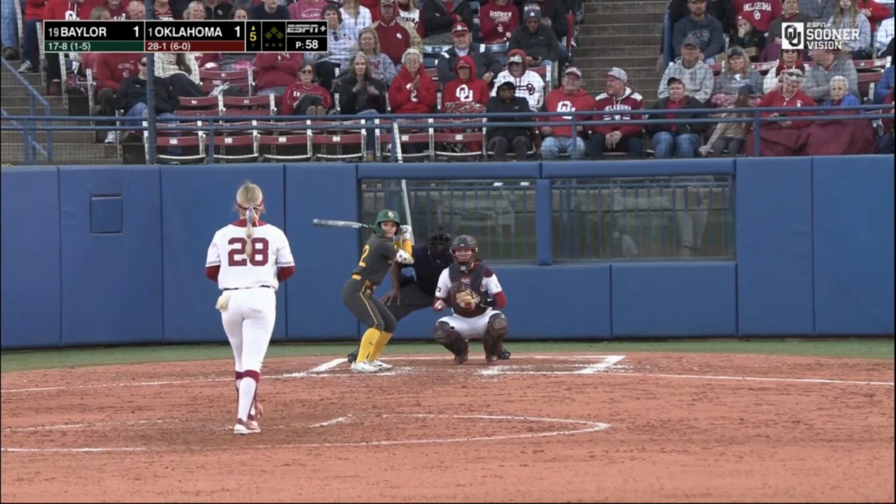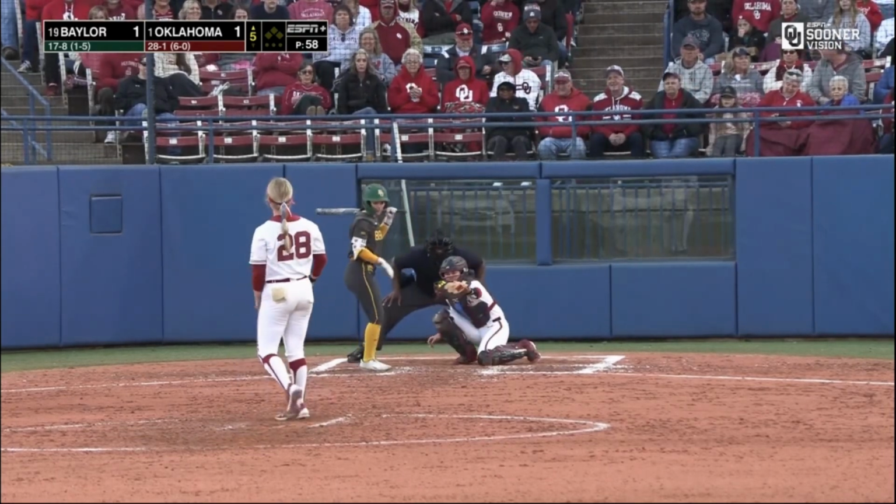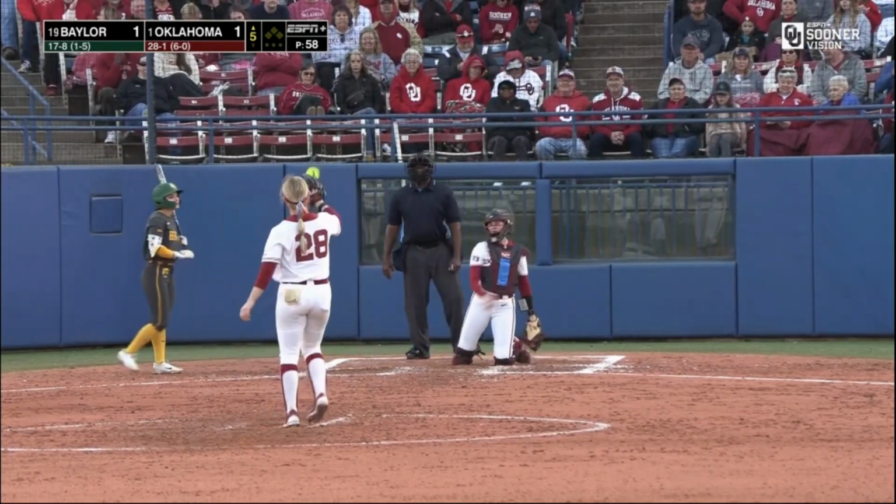Hitting off is Anna Watson. First pitch in the fifth is a little bit in, ball one.